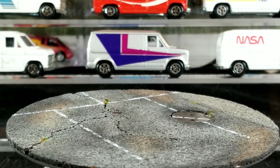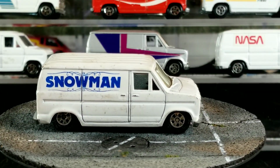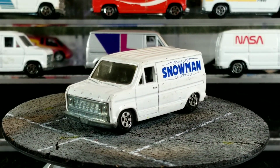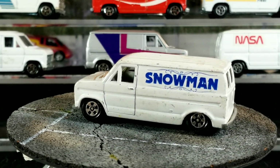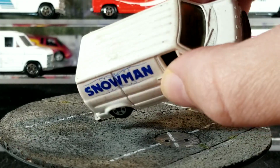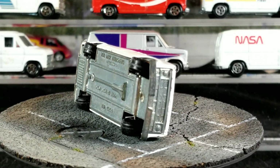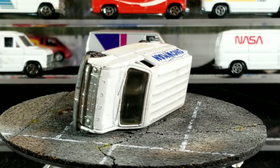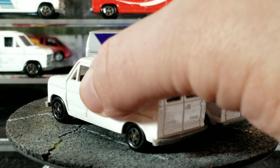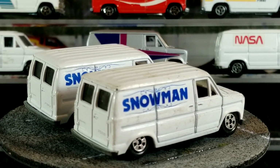Next up we got a Snowman van. This is the one that I got this week, and if you look, it's kind of squashed down, looks lowered, and the paint's a little bit scuffed up or a little dirty. Looks like maybe it was sitting on the floor and somebody stepped on it, because the axles look slightly bent. You can see it's a little bit dirty. Might have some sticker residue on it or something, but the axles do look a little bit bent on the bottom. And here's the one that I had that's in a little bit nicer condition. A little less sticker wear or paint wear on it.